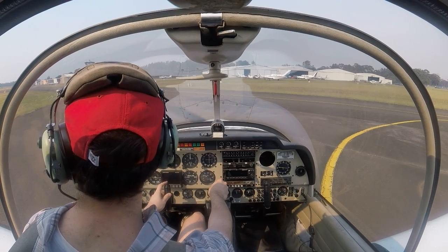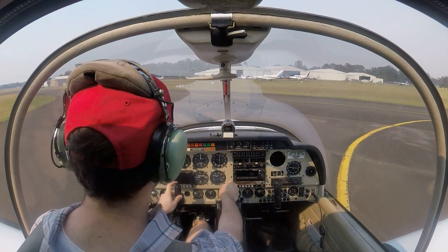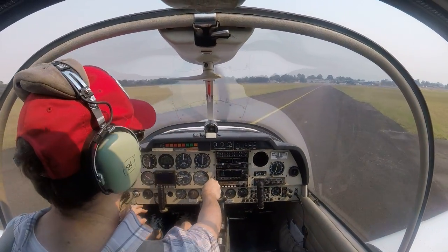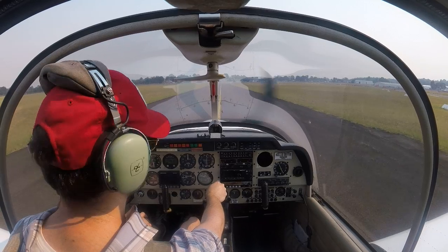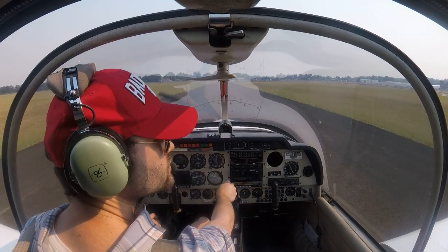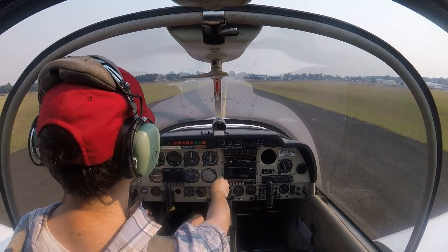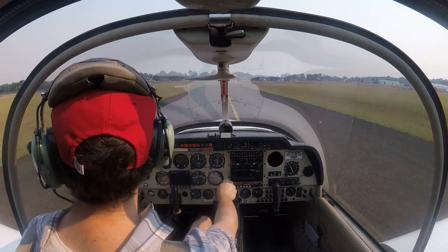India Romeo November, taxi to parking. Make a right turn there and via Echo Juliet Alpha 1. Right turn, Echo and, say again please. Echo Juliet Alpha 1. Echo Juliet Alpha 1, India Romeo November, thank you. Helicopter Whiskey Mike Sierra, request taxi to the main pad. Whiskey Mike Sierra, Roger, just stand by one. Bankstown ground, Echo India Delta, taxiing up Lima. Echo India Delta, ground, taxi to parking. Echo India Delta.